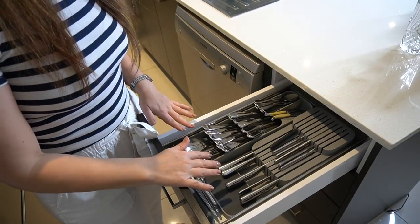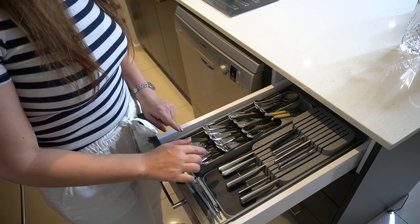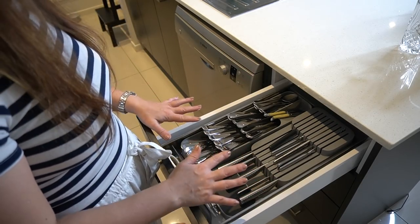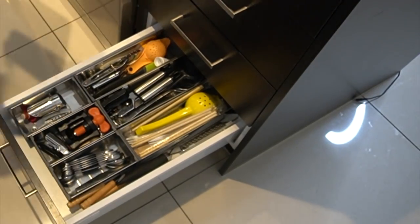Now, these are definitely one of my recent favorite organizers. I have purchased these since we moved into this townhouse, and there is a very awkward kind of shaped set of drawers. So for the cutlery drawer, the cutlery drawer used to have those organizers in it.